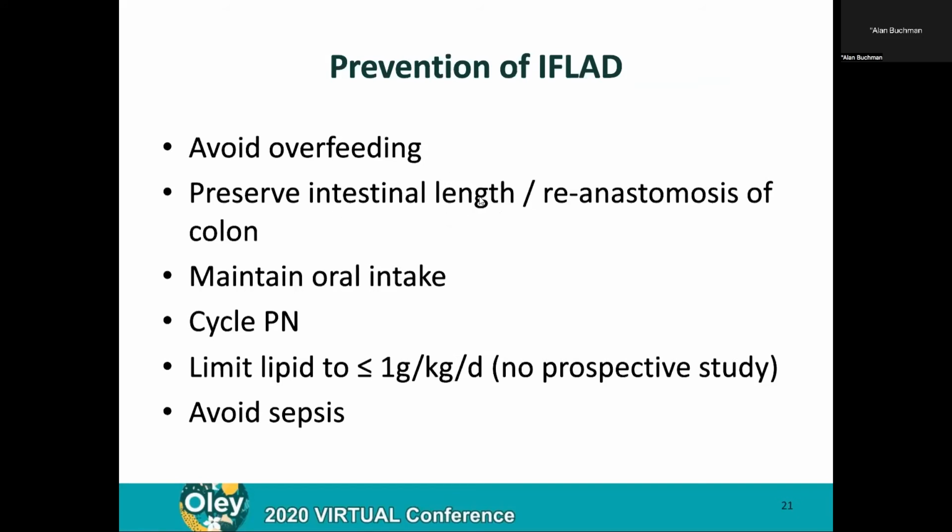We want to preserve as much intestine as we can, take advantage of the colon. I still see patients that don't have the colon reanastomosed to the small bowel. Got to maintain oral intake. If you still have your gallbladder, it gets the gallbladder to contract, which is important. Cycling parenteral nutrition, again, this is data from the late 1970s, but it does suggest that if you get your parenteral nutrition overnight, for example, versus continuously over 24 hours, not only is it much more convenient, but it also does decrease the risk of IFALD.